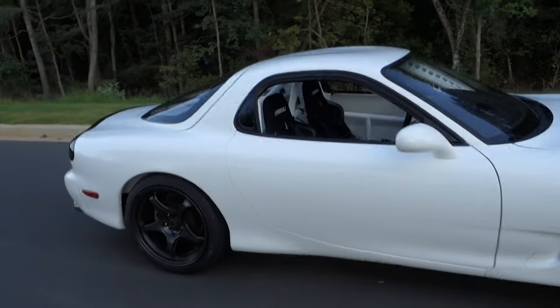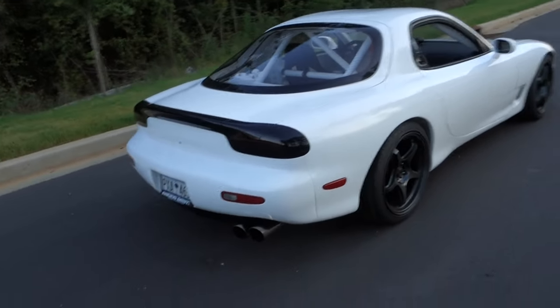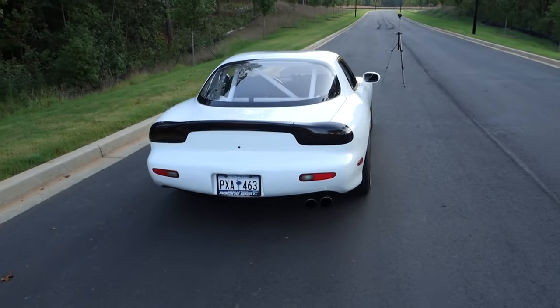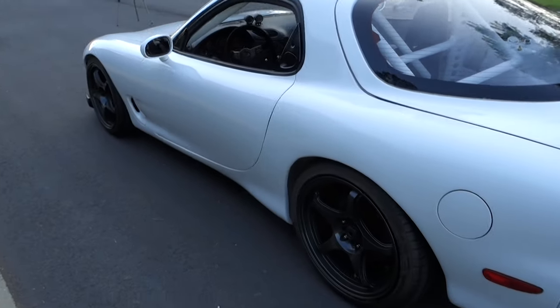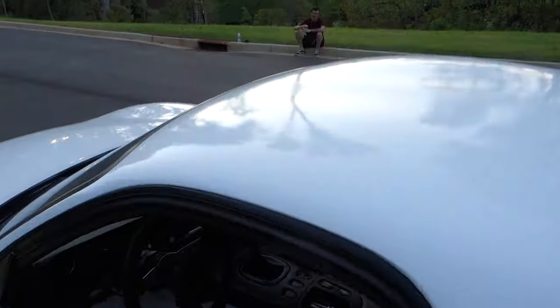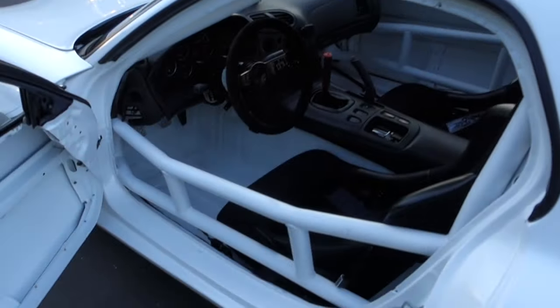Oh man, every time I look at this car, I just get overwhelmed. This thing turned out way better than I ever thought it was going to. For some guy that has no idea what he's doing, building this under a little awning, it's amazing. And the paint turned out beautiful, and this is still kind of rough in spots, but once you wet sand and buff this thing, it's gonna be perfect.